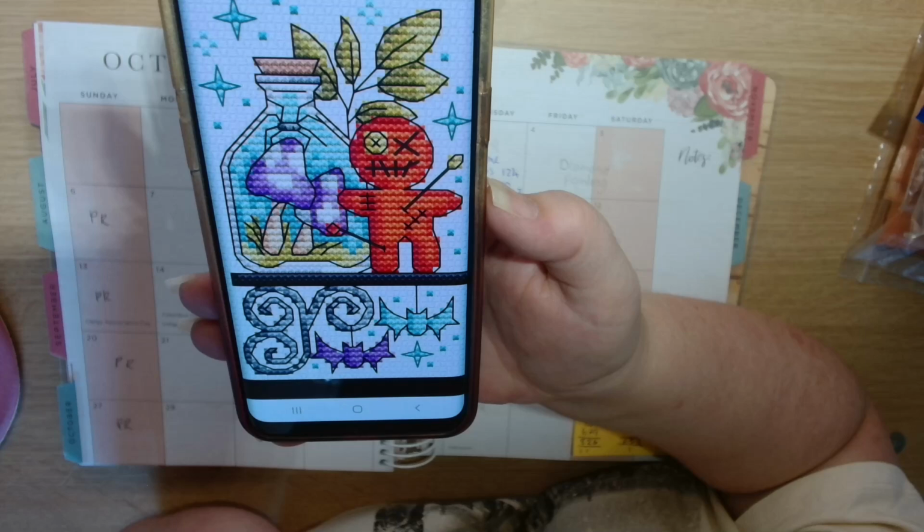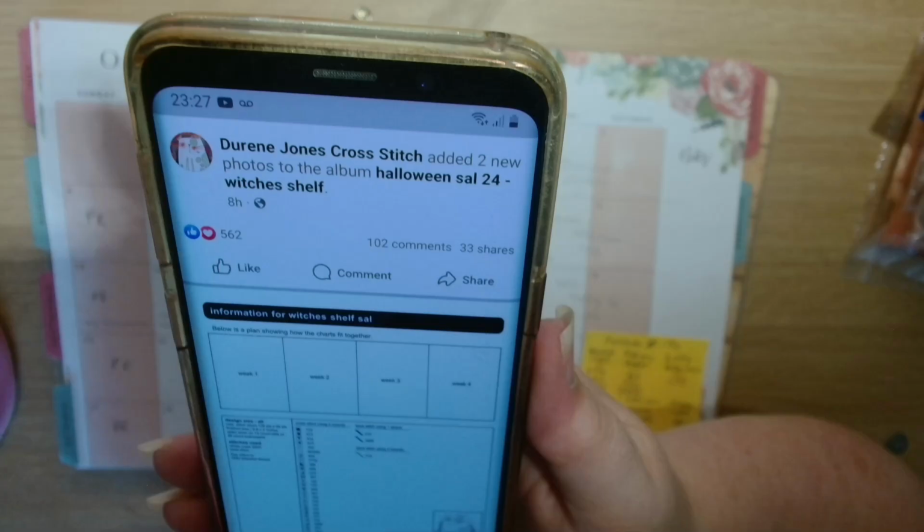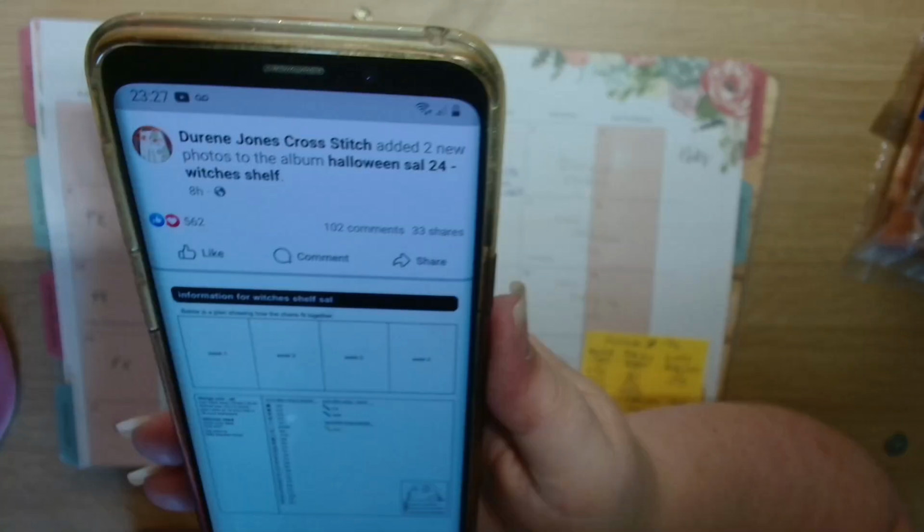She has done its own file. She's titled it there, if you can see that, Halloween SAL 24 Witch's Shelf. So if you go into the files or the albums at the top of her page, just look for the Halloween SAL 24 Witch's Shelf, and everything should be in there that you need.